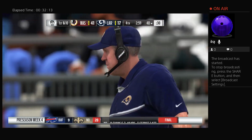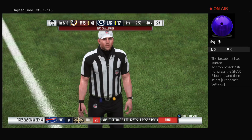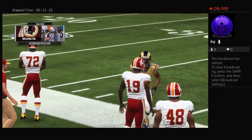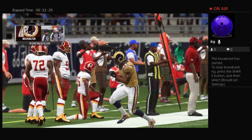Decent start to the drive, but let's face it, they need a lot of things to go right in a short amount of time, down 3 scores. Yeah, they're going to run their 2-minute offense here in this game, but this is for future games. Can they get better and be ready for the next time, hopefully with a chance to win? And the coach has decided to challenge this play. He has tossed down the red flag.